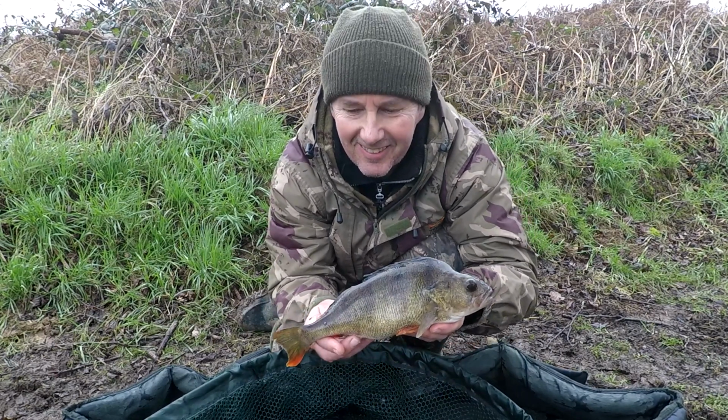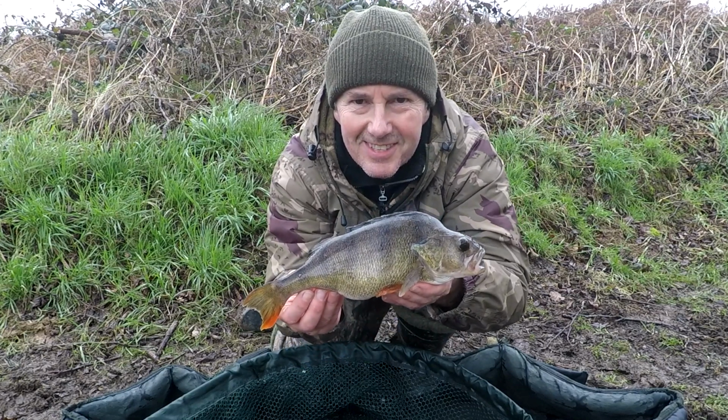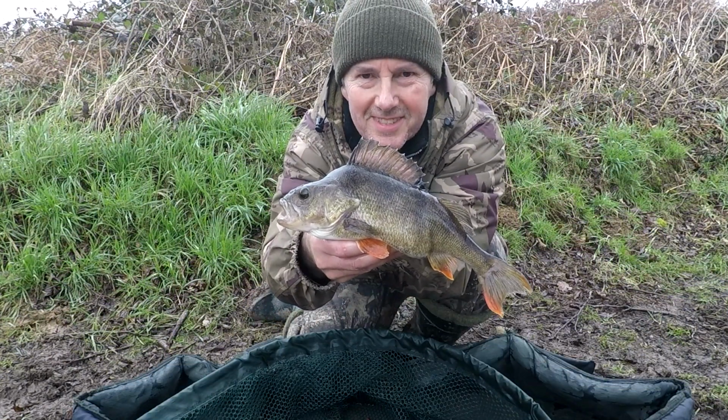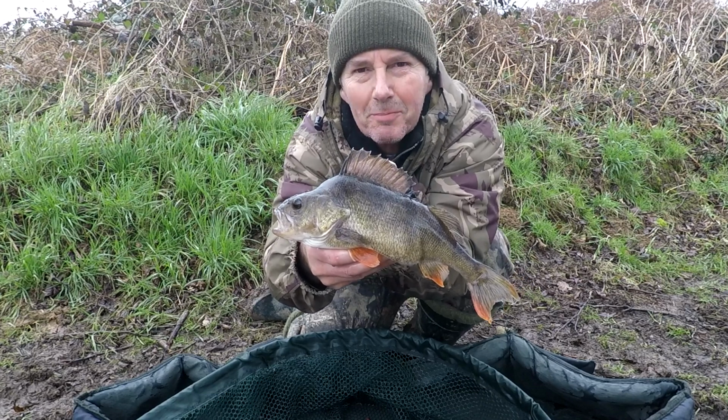And look what I've caught. A nice little perch. Exactly what I was after. Right little porker this one is. And it's my first fish of 2021.